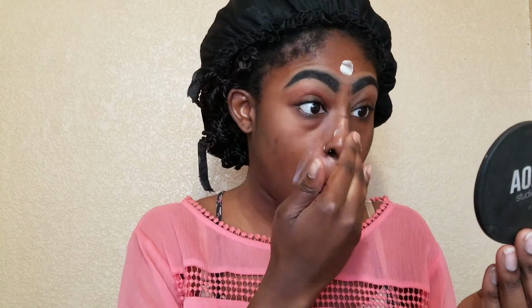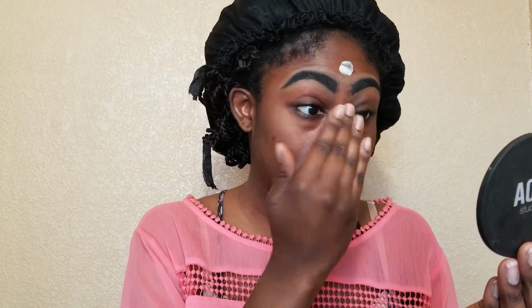It keeps my face matte. If my nose is not slipping and sliding during the day, this is a good primer. Okay, so I just put this right here, and I also put it on my laugh lines to prevent harsh creases and all that.